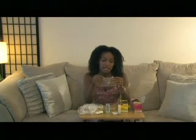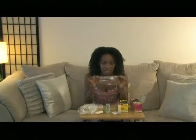So, what can you put in it and how do you make it? You can do it with a sandwich bag like I have here, which is great because it closes into itself, or you can do it with a Ziploc bag, which obviously seals at the top.